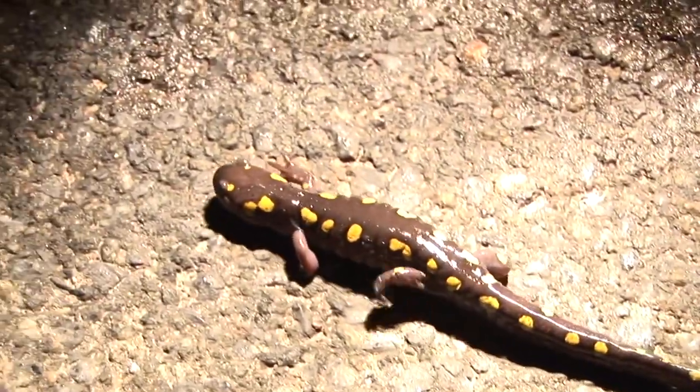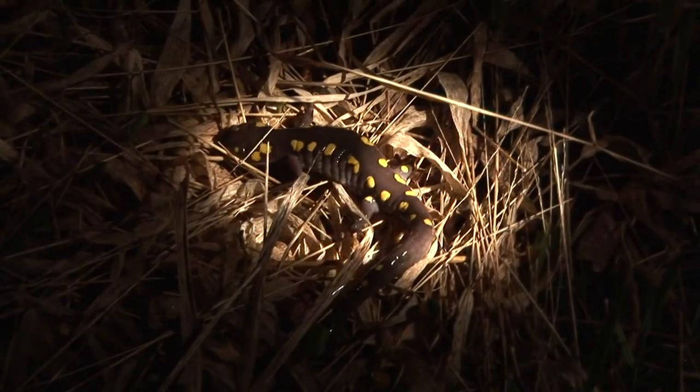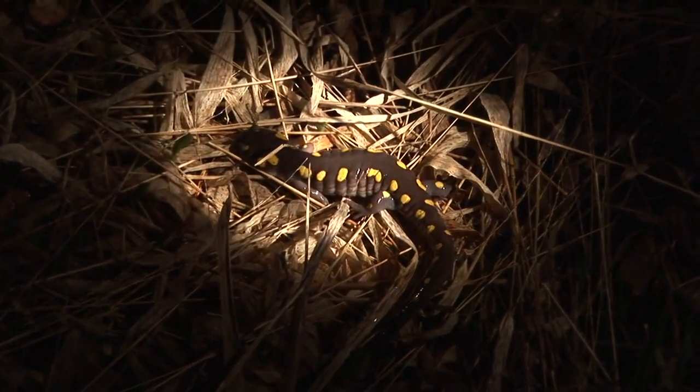Many of them are just pools of melted snow. They're not even ponds in the summertime at all. And they meet each other there, they court, they mate, they lay eggs, and then they march back into the woods and dive down into the soil, and they live underground most of the year. And it's just sort of a fun thing.